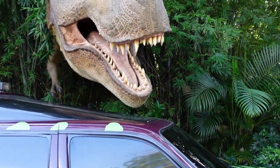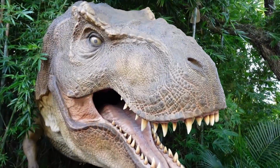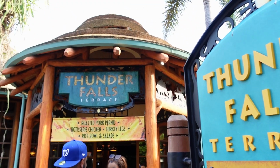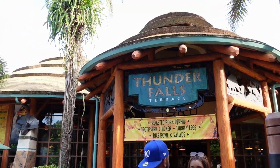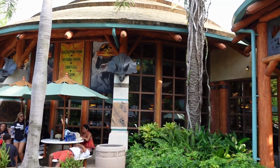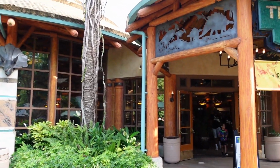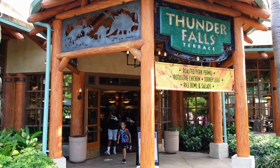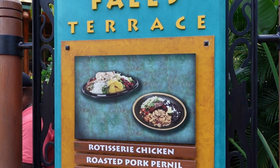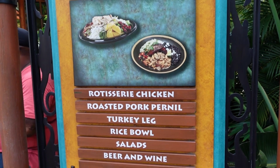But there are 2 kind of standout locations in this area. The first one is going to be Thunder Falls Terrace. The Thunder Falls Terrace restaurant is pretty good in size, and I think this is one of the better restaurants in all of Islands of Adventure. I love the fact that Thunder Falls Terrace has different food. So at this particular location, you're gonna get some amazing dishes. They have a bunch of different rice bowls that you can get.